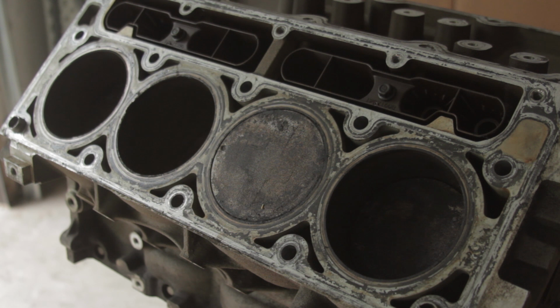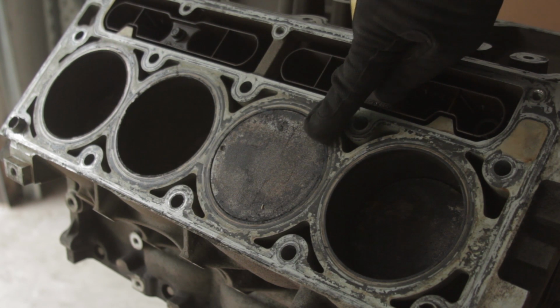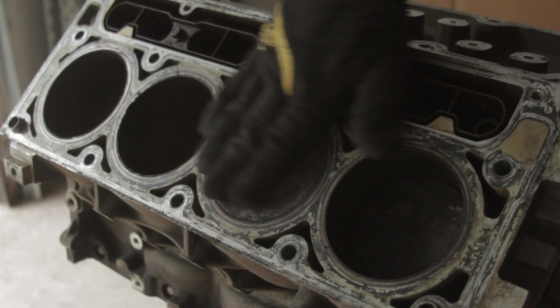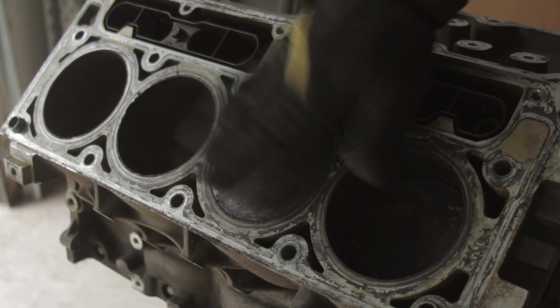It's still the same crank, but one of the differences is, first, the flat top piston. This actually comes from a 4.8 liter. They have the same bore, but the 4.8 is a flat top piston. So as you can see, it actually is flat with the deck of the block.